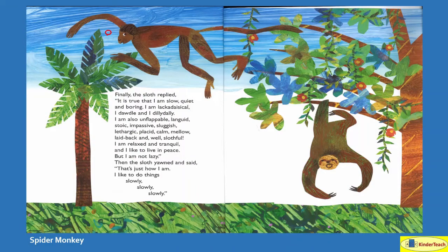Finally, the sloth replied, "It is truthful that I am slow, quiet, and boring. I am lackadaisical," which means he doesn't really care one way or the other. "I dawdle and I dilly-dally," both means he kind of takes his time doing stuff. "I am also unflappable," which means he doesn't get upset very easily.